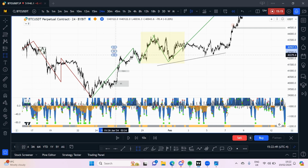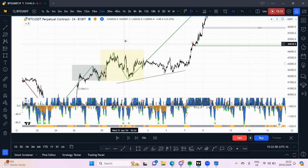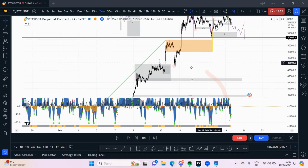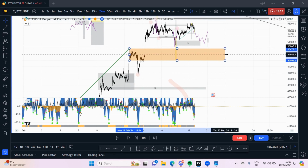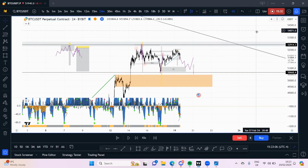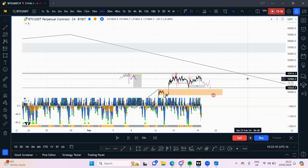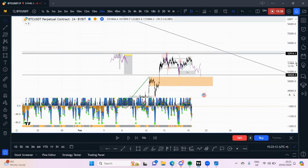Yes, we have an example here. We had a demand, we broke out of demand, price came back up to test that demand before it went up. Okay, so that's something Bitcoin likes to do. Is that what we're going to do again? Who knows? So I'm going to watch that zone to see if we can get a reaction off that zone. Of course, above us, we've got our 12-hour zone up there. That 12-hour zone is something that we also need to pay attention to.